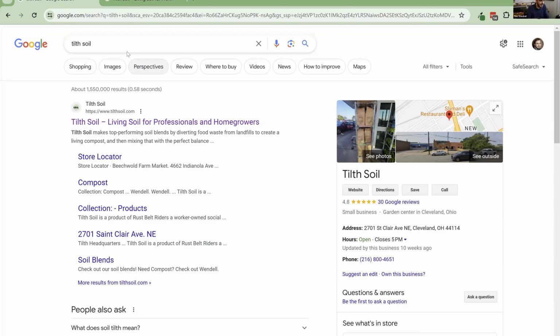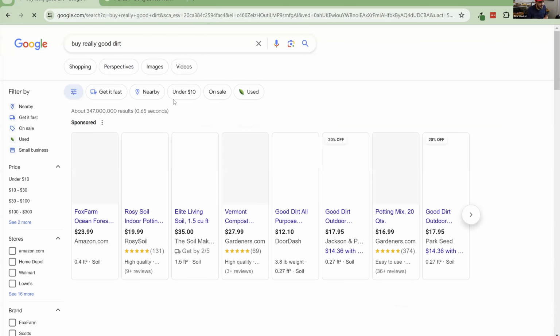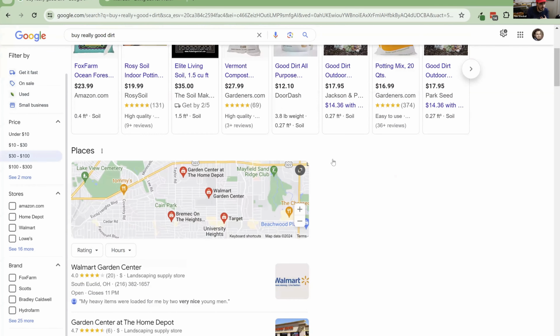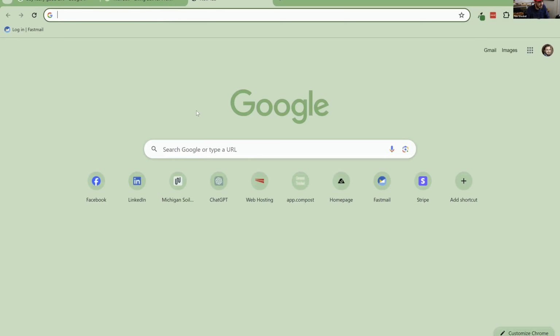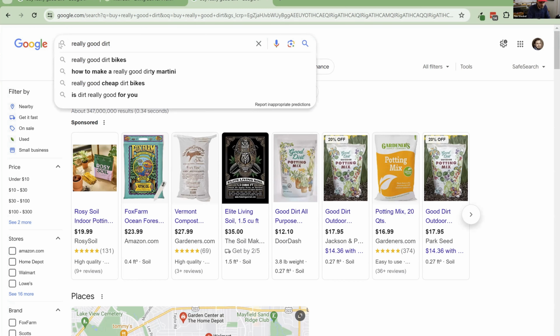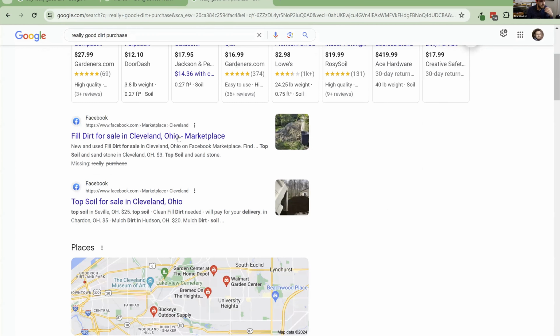So if someone types in "buy really good dirt," what comes up? I don't know, but you can see this is already in the shopping results. I want to get to the actual overview here. I think "buy" might just trigger this now. Let's see. Yeah, it goes straight to the shopping results, so it goes into fill dirt, topsoil.